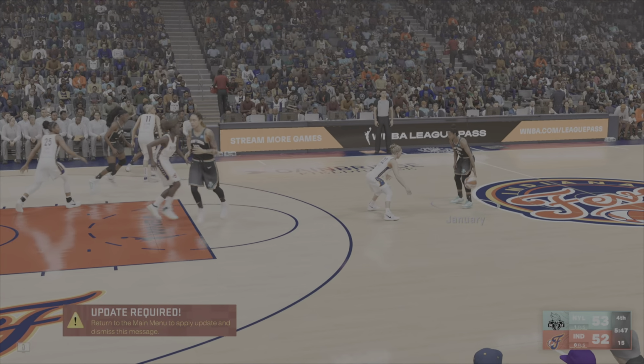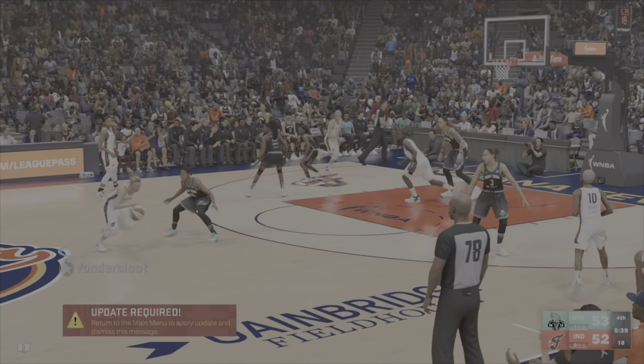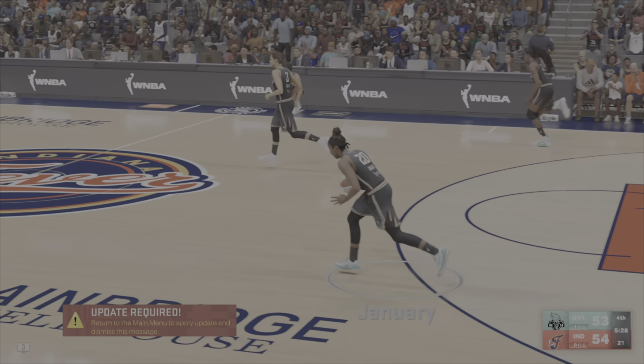January. Rossi outside. Williams with the steal. Pass to Vandersloot. And here's Deladon. Guarded by McDonald. Deladon, good. New York trailing here.